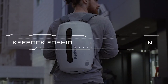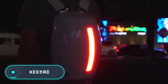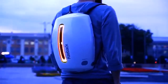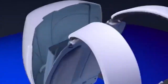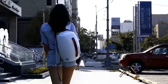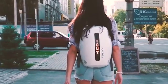Number 7. Keeback Fashion Wearable Backpack. The Keeback Fashion Wearable Backpack is a futuristic, stylish digital backpack. A high-tech multimedia backpack with your safety and practical city living needs in mind. The standout feature is a backpack's inbuilt customized flexible RGB display with 144 pixels for animation, text, music spectrometer, etc. This display is complemented with super light and powerful 10-watt bass speakers inside the casing.